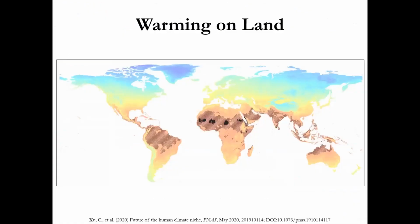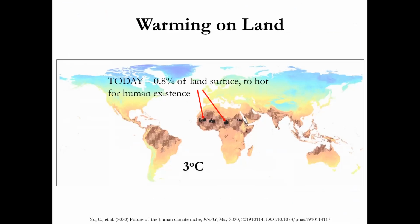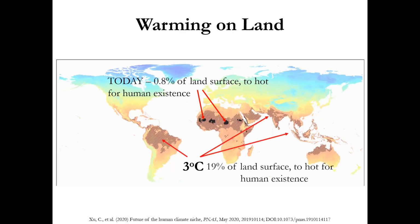I wanted to make sure and give you this projection. This is from the Proceedings of the National Academy of Sciences. Today, these little black spots in the center of the Sahara Desert and the shore of the Red Sea are considered too hot for human existence. This land area represents less than 1% of Earth's surface, but with warming of 3 degrees C, which, even with our decreased emissions of the last several years, we are on a pathway to, we're going to see these conditions expand to about one fifth of the land surface, too hot for human existence.